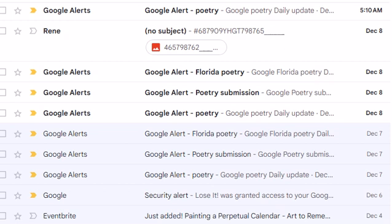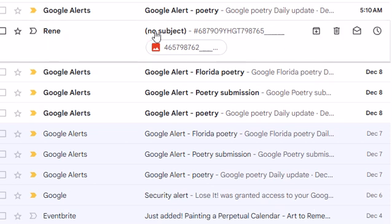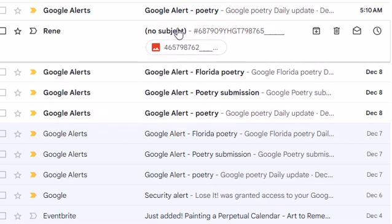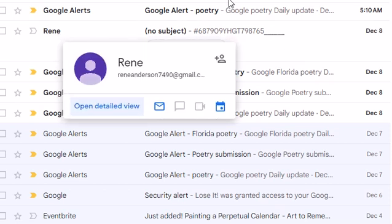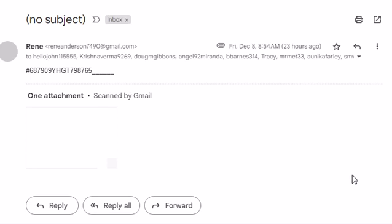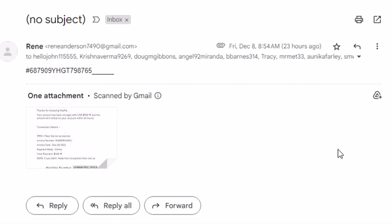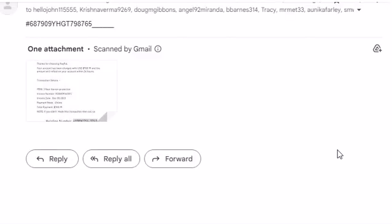Now, normally I'm in my Gmail and I get scams, but that's not the one I actively use. Notice this comes in with no subject and some picture. We're going to go ahead and look at it together. First of all, I don't know this sender. The good thing about email is that you can see the picture. This is one attachment, but it doesn't really show me anything, so I'm just going to spam it.